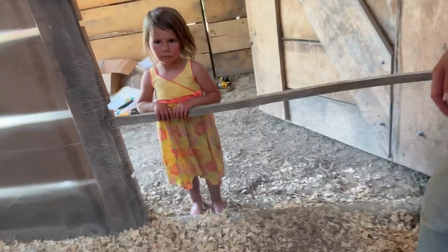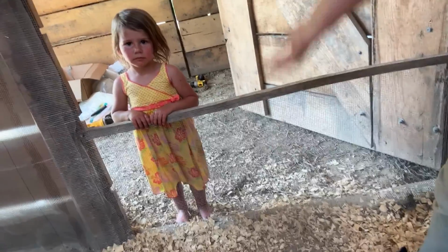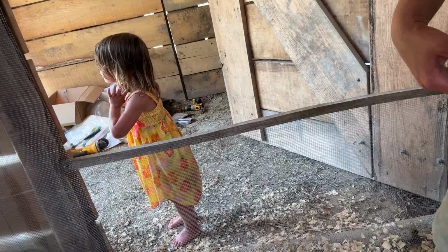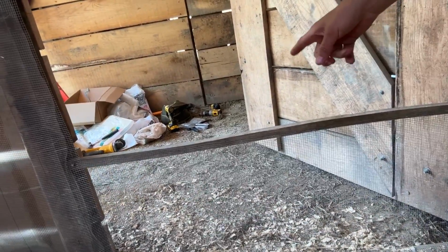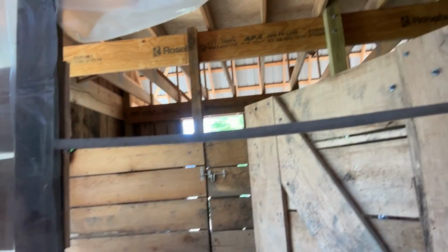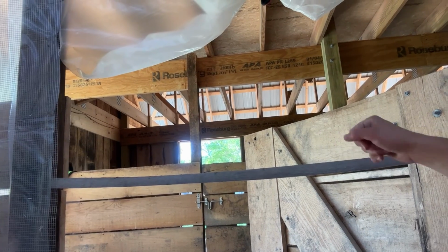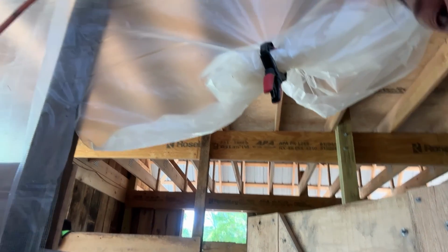What I was finding was happening is kids are wanting to come right in, chickens are wanting to go right out, and this puts a little buffer between the transfer of humans and animals going where they shouldn't go. So that's the first step that I did. The next step is this top portion. I'm still not sure exactly what I'm going to do.